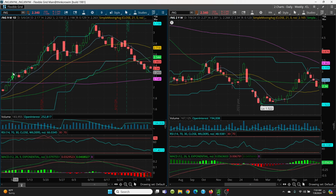Now, if it goes below that, which is very, very possible, then we're going to come right here: 2.24, 2.21, 2.16, and then we have 2.15, which lines up very nicely with the 2.149 and this 21-day sitting at the 2.16 level here.